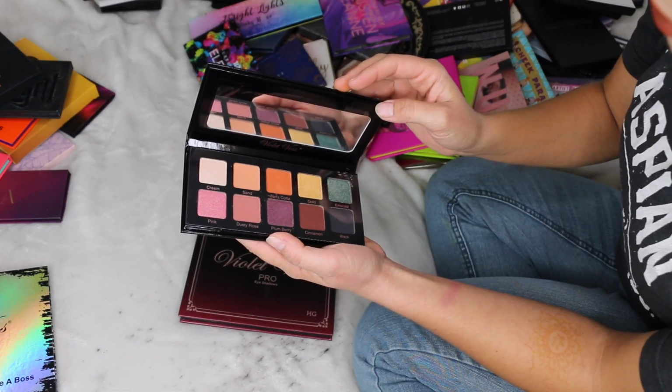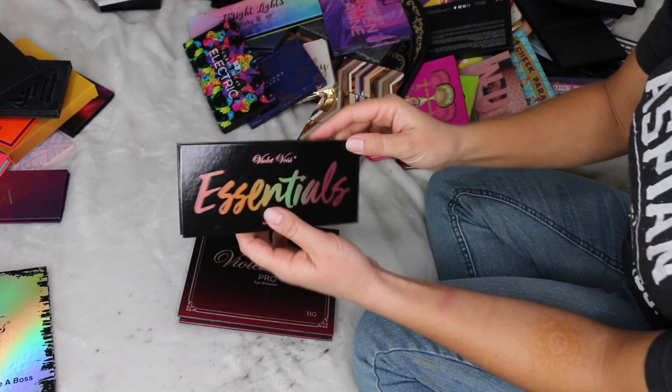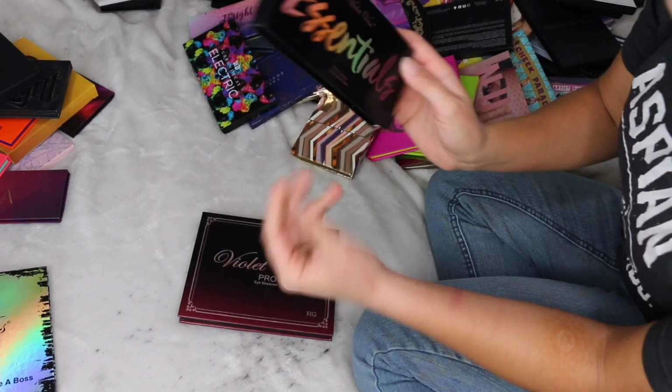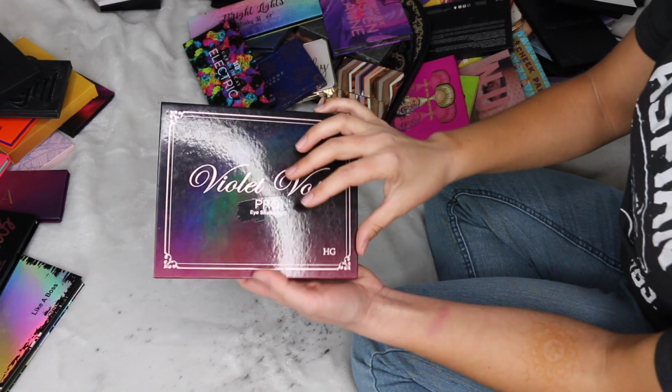I have so many palettes and many that are like this, so as much as I think I would have loved it if I didn't have anything like this, I do have a lot that is like this, so I'm gonna go ahead and declutter that as well. That has never been touched. That's on my Poshmark as well.